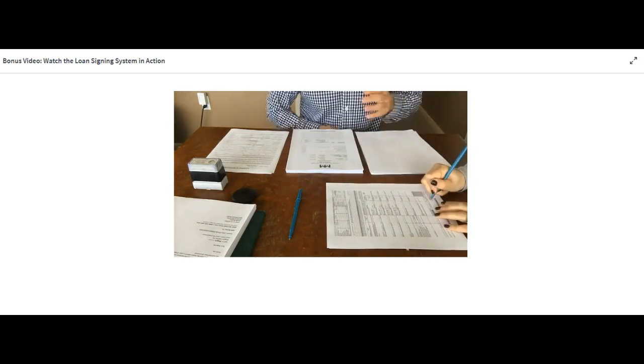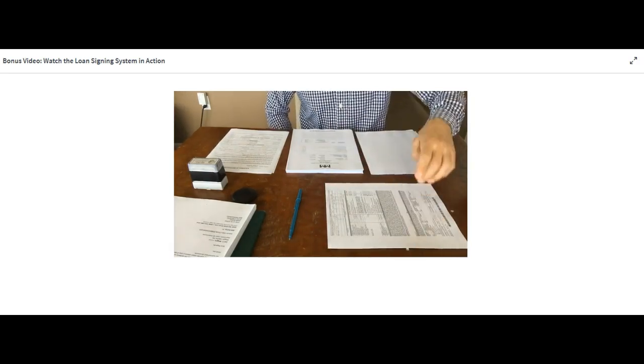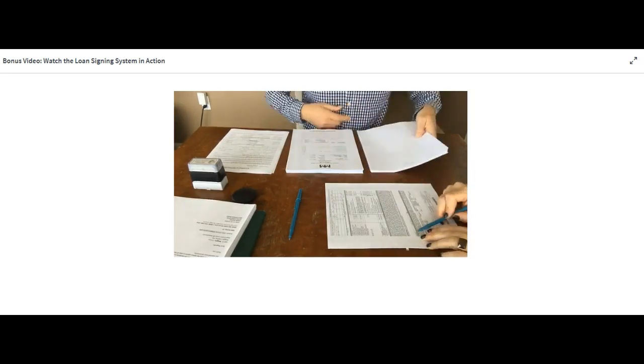Initial here. I apologize for sounding like a teacher, but if a funder has a bad day and they don't like a date, they'll kick that back. I appreciate you going through everything in detail with me. Full signature here. Signature. Yep.